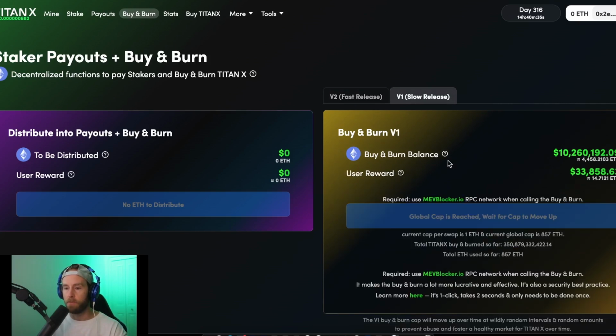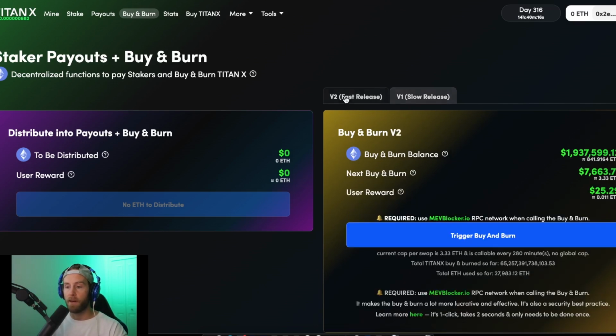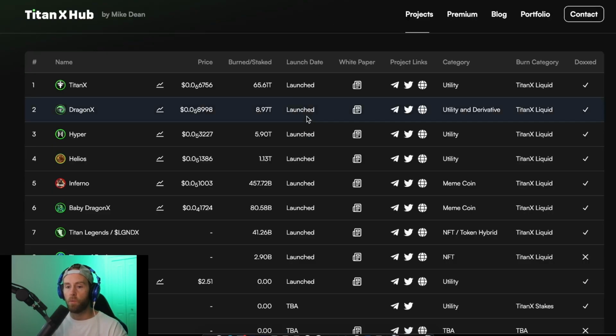Now let's go to the V1, which is the one that has not been made available to call in a while. This one is less decentralized. It is only able to be called when it's made available by the contract owner. So this one has $10.2 million in it. Okay, so far we're looking at about $12 million. That's pretty good.